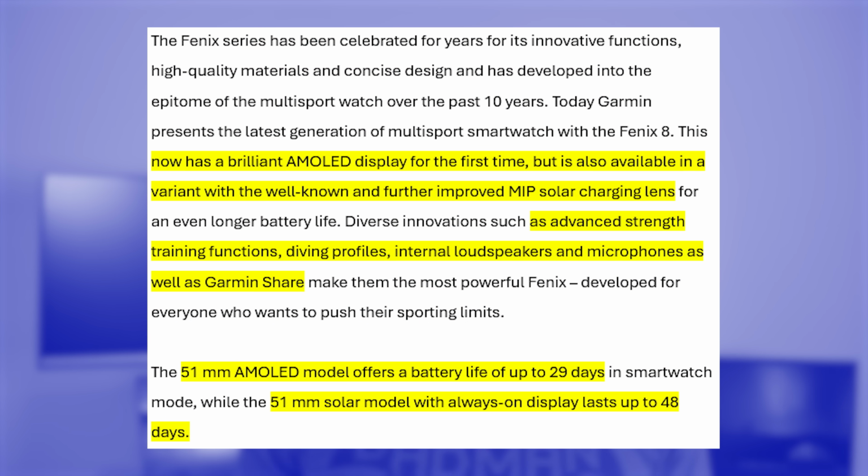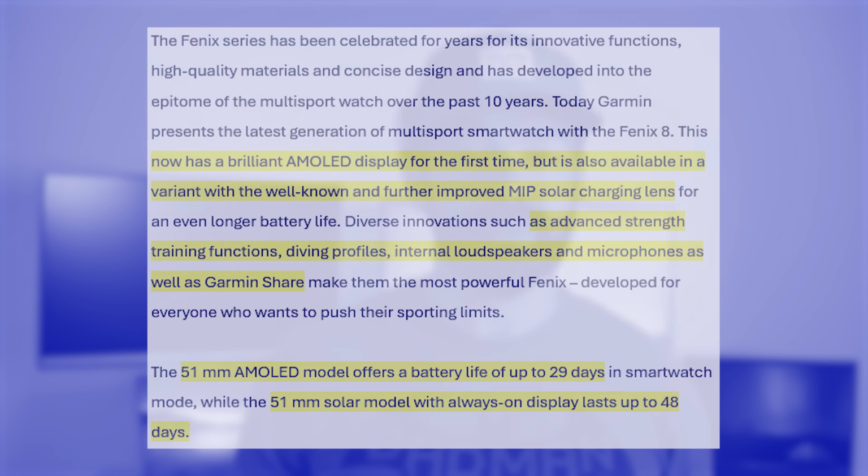Now I don't know anything about this site, but from what I've seen elsewhere and just from my own point of view, this looks like copy provided by Garmin to retailers. This isn't just some random blogger that's spouting out nonsense, and I guess it's going to be confirmed or not extremely soon.